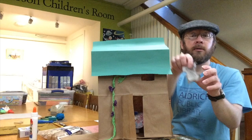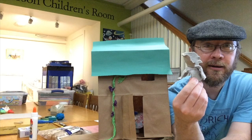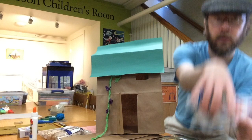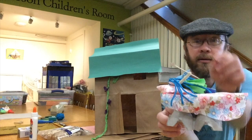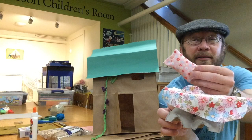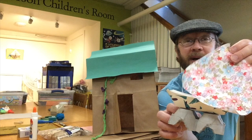So we made a little chair here out of an egg carton with a little bit of glue. You could use corks, you could use bottle caps. And we made a little bed for a fairy. There's our fairy. And we just used some cotton balls and some leftover cloth to make a pillow for the fairy. A little strip of cloth to make a bedspread.